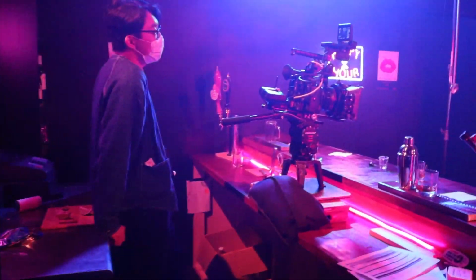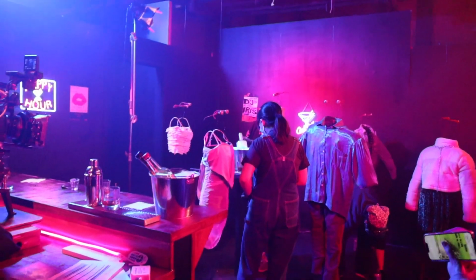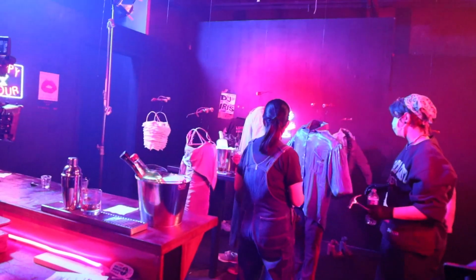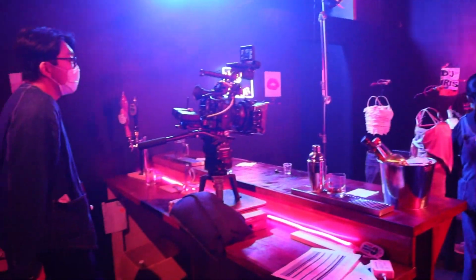Alright, right now we're setting up the first shot. That's good? Got Jason manning the camera over there. Put in dry ice and spraying around the bottle. Copy. Left or right?